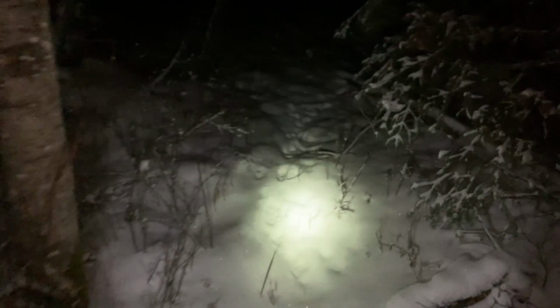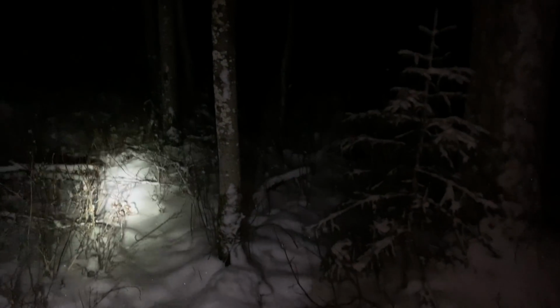Just listening here, I thought I heard something in the bush. Looks like my snare is gone. And where'd it go? Right there. So we picked one up here, and there's a pile of more coyotes here, so we'll see what everything else looks like. Let's clean the snow off of this guy.